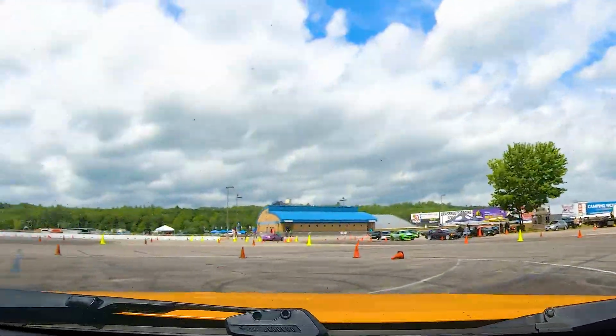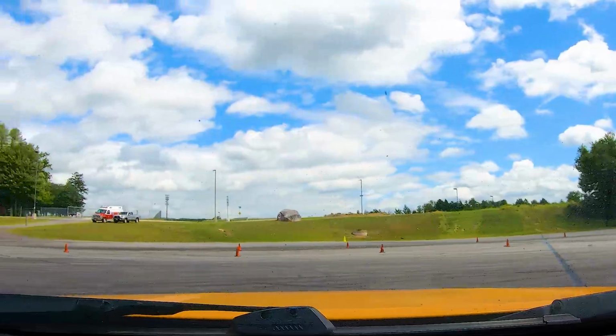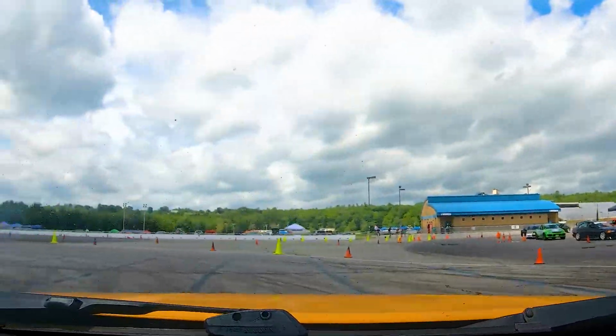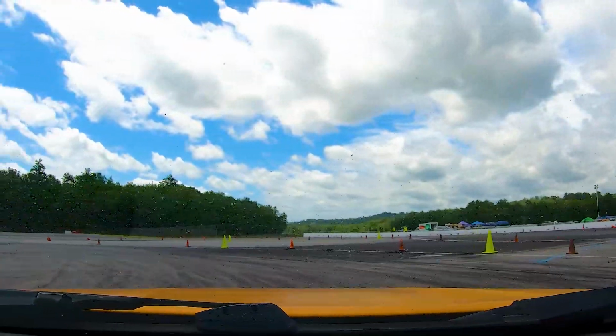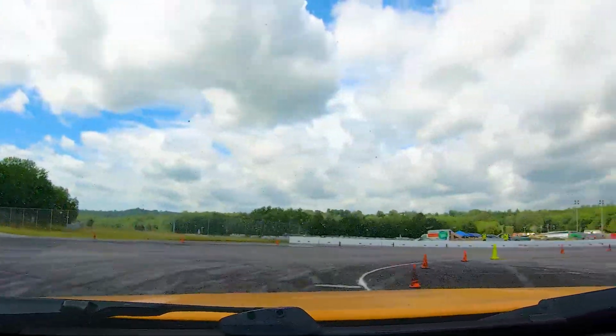For each run, I put the track conditions on the bottom left, and the reason behind this is because part of today's difficulty was that I was learning to drift between dry and wet conditions, so that really messed with me.